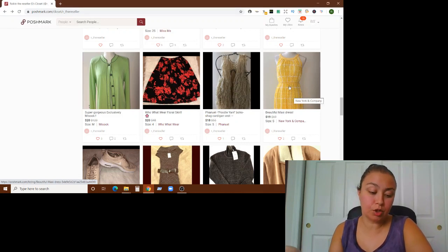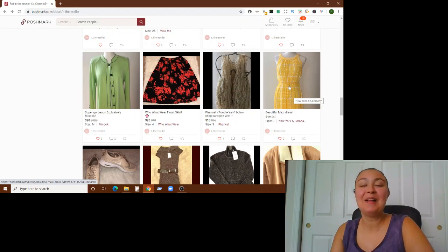And then also, spend some time reviewing successful closets. You're always more than welcome to look at mine. I think I'm a relatively successful closet, but I don't think I'm the end all be all. There's lots of other poshers that are way bigger than I am that make way more sales than I do, and see what they're doing and see how they present their items.